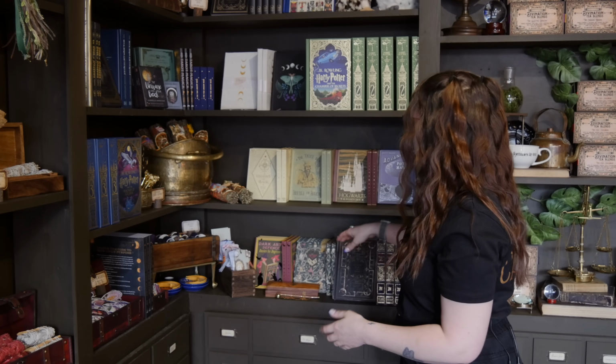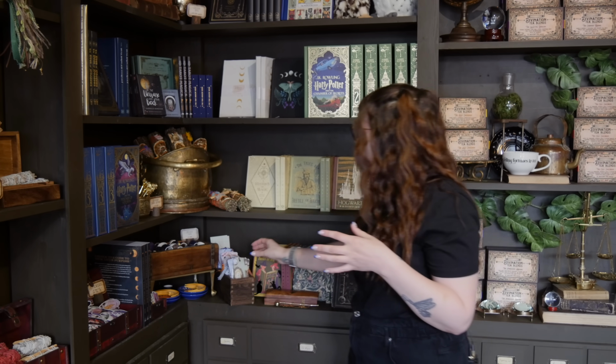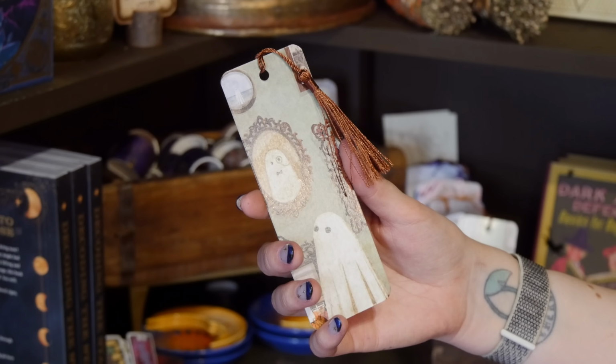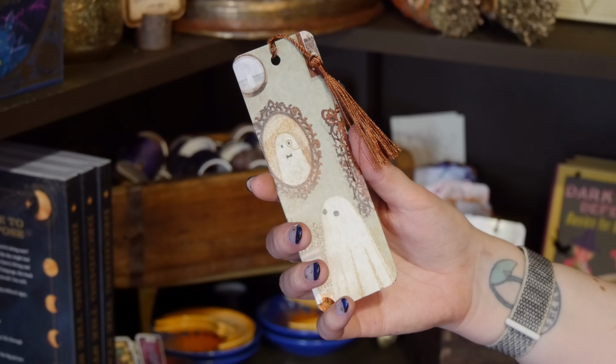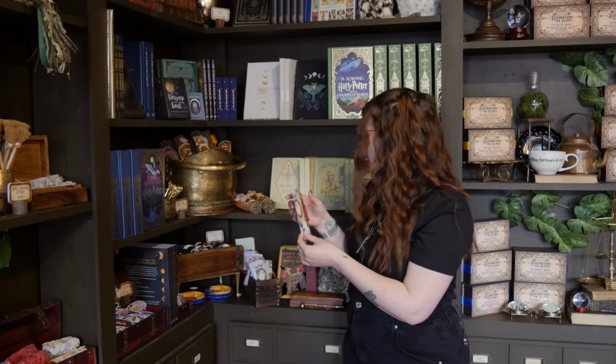We've also got a selection of Mina Lima notebooks, which look like the Harry Potter books from the movies. So we've got a vast collection of those. We've also got some bookmarks. Again, this is one of my viewers, and she has these beautiful illustrations of ghosts. I love ghosties, and there is such a big collection of her ghosty illustrations on bookmarks. We've also got some of her prints, which we'll get to in a moment. But if you love magical, spooky bookmarks, this is the place and the corner to be.